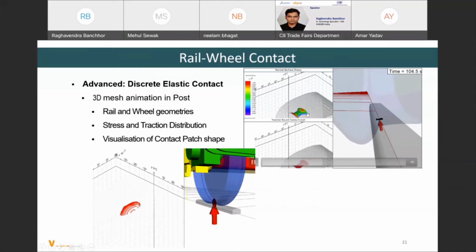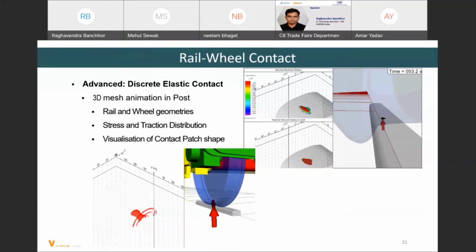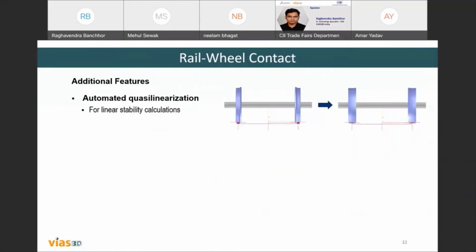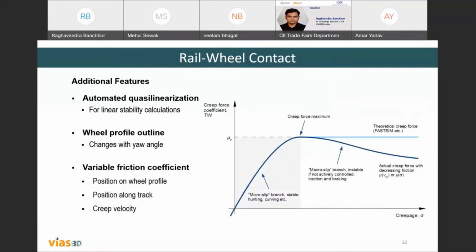And what you can see here on the top left-hand side, these patches actually move, and you can visualize how much the contact pressures are on the different systems you have. We have much more advanced capability for automated optimizations of the wheel profile outlines, and we can account for friction, not only the friction but the variable friction coefficient that we can account for.